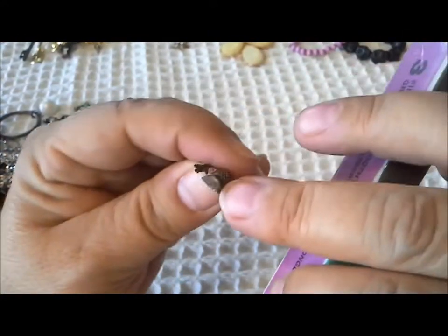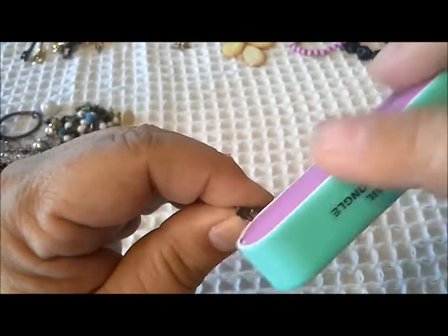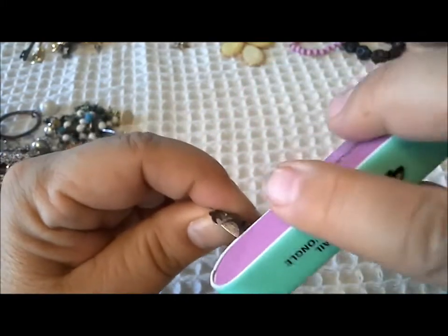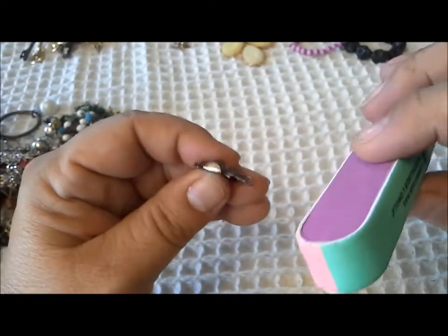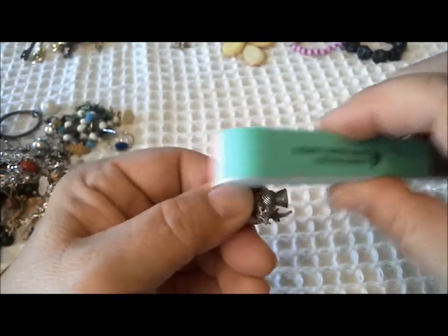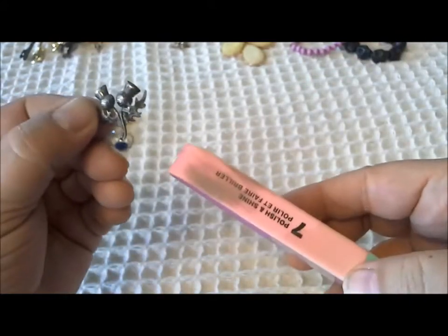So I'm going to go at the end here because it's sort of flat and just run the number 7 side on it. And you can tell, look at the difference. And you can see, look at the black that came off. So, I don't have a test kit. They've been out of stock on Amazon since January, at least the one that I would be willing to purchase. So I'll put this in my to-be-tested pile. But even if it's not silver, this is shining up nicely with the gel nail file. So a cute little piece, easily repurposed. And you got to see what a gel nail file is good for.